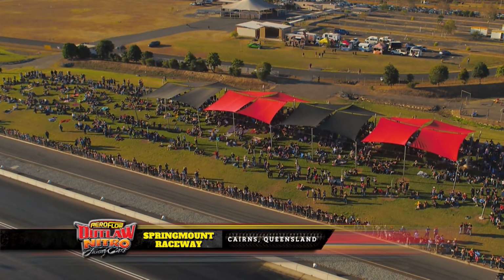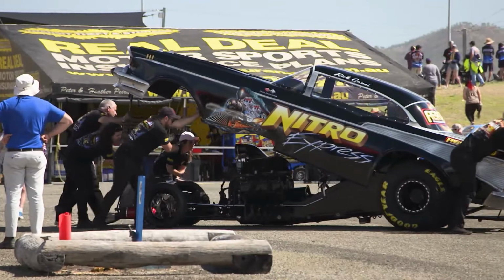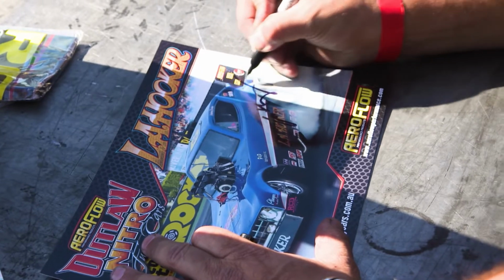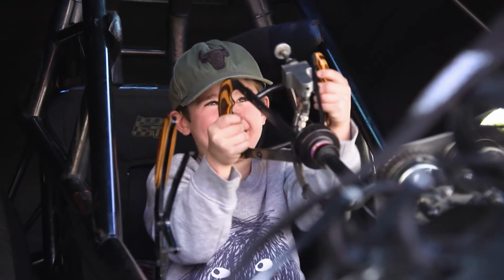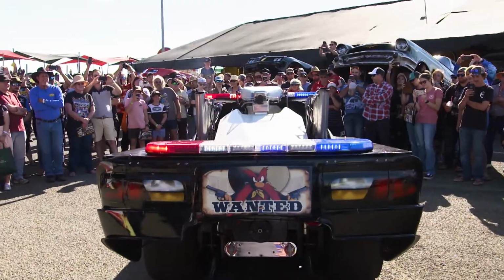It's a very warm welcome from Far North Queensland. Welcome to Springmount Raceway. We're not too far away from firing up the Nitro, and this is the pit party and a fantastic crowd building as they get to meet the stars, get some autographs, maybe even sit in some race cars if you're very lucky, as the smell of Nitro starts to fill the air in beautiful Far North Queensland. What a venue this is to go racing.